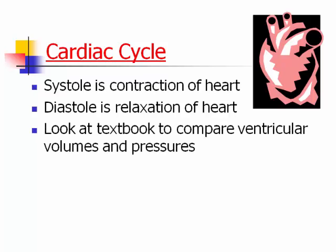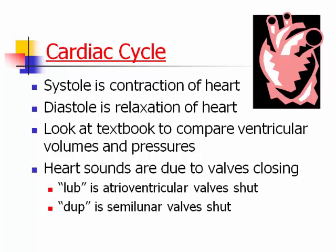I want you to look at the textbook to compare the ventricular volumes and pressures. That's the slide I just showed you. And the heart sounds are due to the valves closing. The lub is the atrioventricular valves, and the dub is the semilunar valves. Okay, so let me show you this cardiac cycle animation.